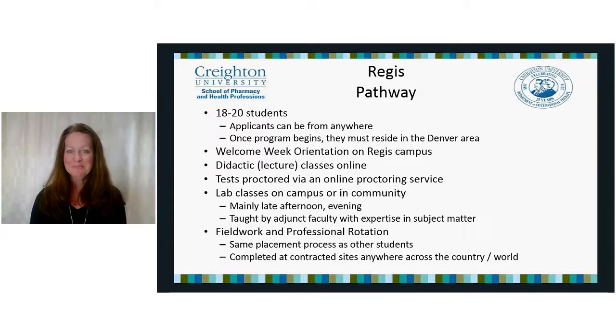They do have exams, as all students do, but they are proctored now via an online proctoring system. So they can literally take their exams at home or anywhere that they can find a quiet space.